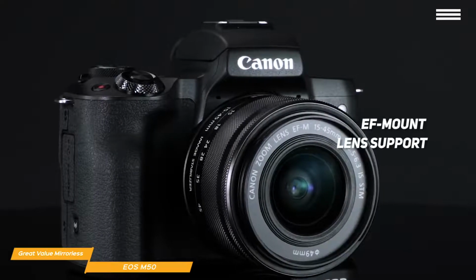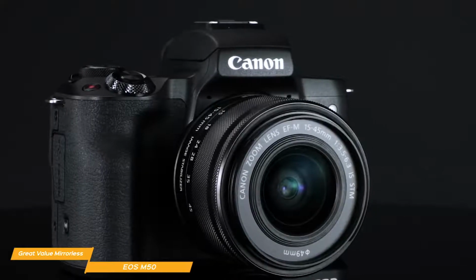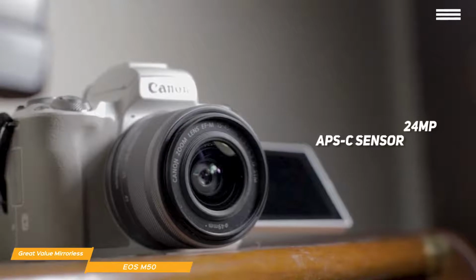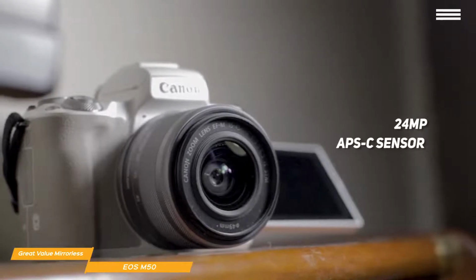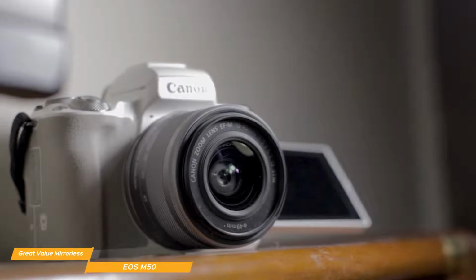Controls have been simplified by removing the exposure compensation and function dials, and the flash release button is replaced by a manual pop-up flash for shooting in low light. At the core of this camera is a 24-megapixel APS-C sensor with a next-gen Digic 8 processor for fast operation, good color, and clear details. It will let you continuously shoot up to 10 frames per second, and it can also shoot 4K UHD video.